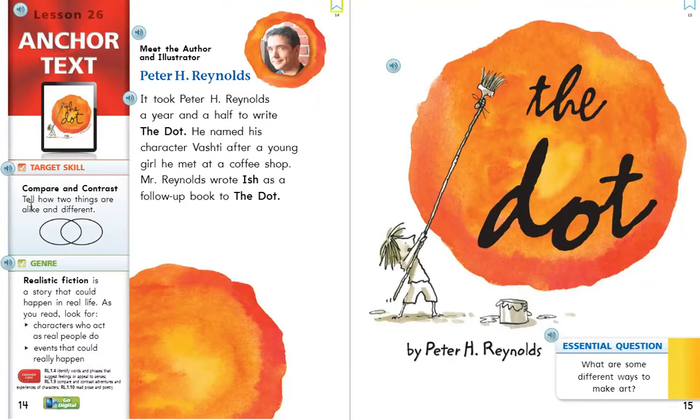So we went over our target skill. The genre for this week just means what type of story we are reading. The genre of this story is realistic fiction, which is a story that could happen in real life. As you read, look for characters who act as real people do and events that could really happen. So our story is realistic fiction. It's not a true story, but it could be something that could happen in real life. Our author is Peter H. Reynolds. So our essential question, our story this week is The Dot, and as you read, think about this question. What are some different ways to make art?